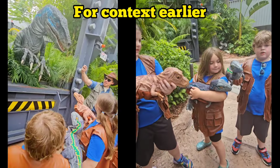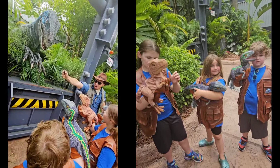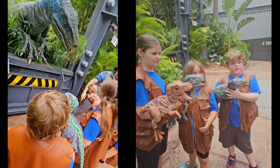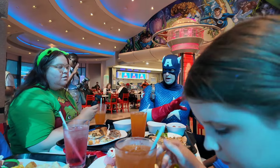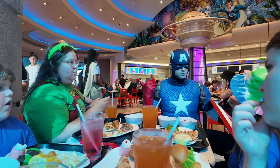And just to give some context, the kids were dressed up as raptor trainers that same day. I'll link that video down below. So they're wearing the blue shirts and they talked to the superheroes about the raptors. You know, we could probably use the help of some proven raptor trainers, especially if we end up going back and doing missions in the Savage Land.